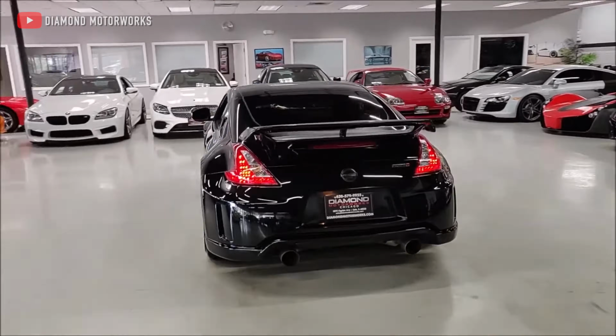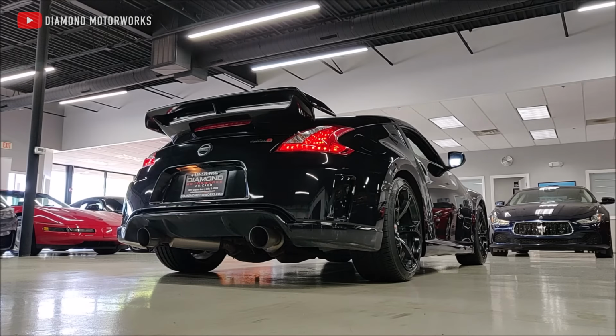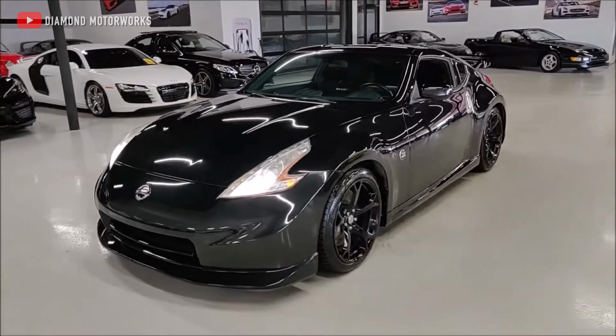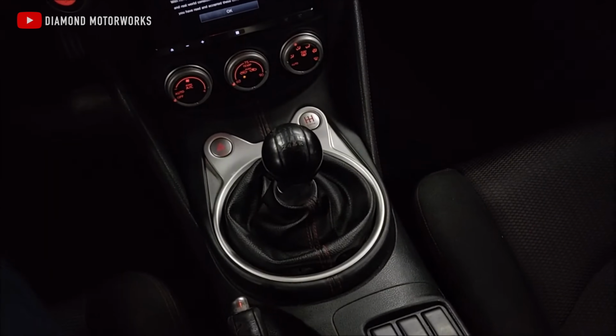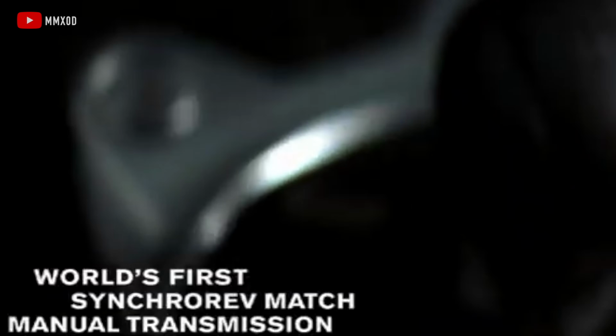All of these were pretty serious improvements over the 350Z, and it showed. There was even a Nismo model on release, which made 350 horsepower and 374 pound-feet of torque, thanks to a revised ECU and exhaust system. The Nismo was only available with a 6-speed manual, and it had automatic rev matching, which was pretty astounding for the time. Very few other cars had that.